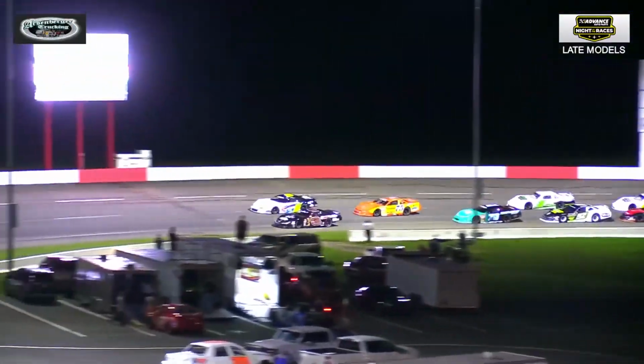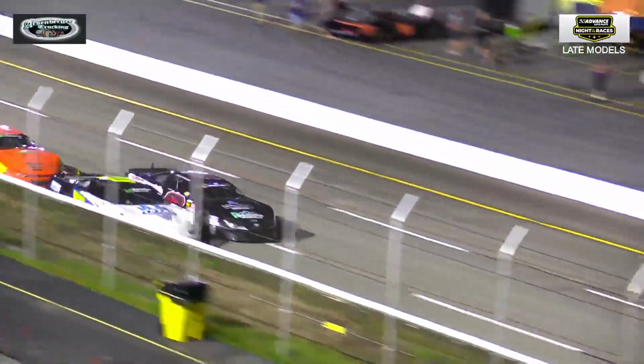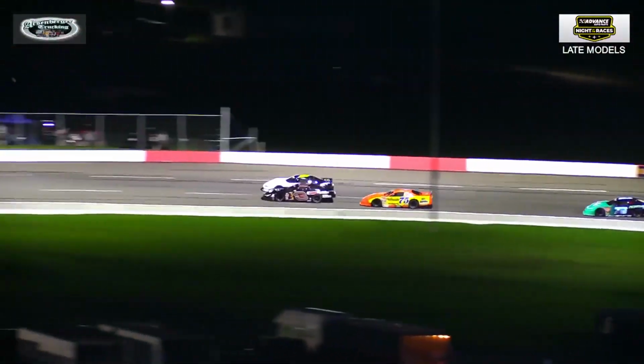Martellus Pharmacy late model set sail. Here we go down the backstretch. RJ Delappy and Teddy Gabala, followed closely by Barriotti. Tight racing quarters early on. We get lap number 1 in. RJ Delappy leading lap number 1. Teddy Gabala, though, has the position to the low side.